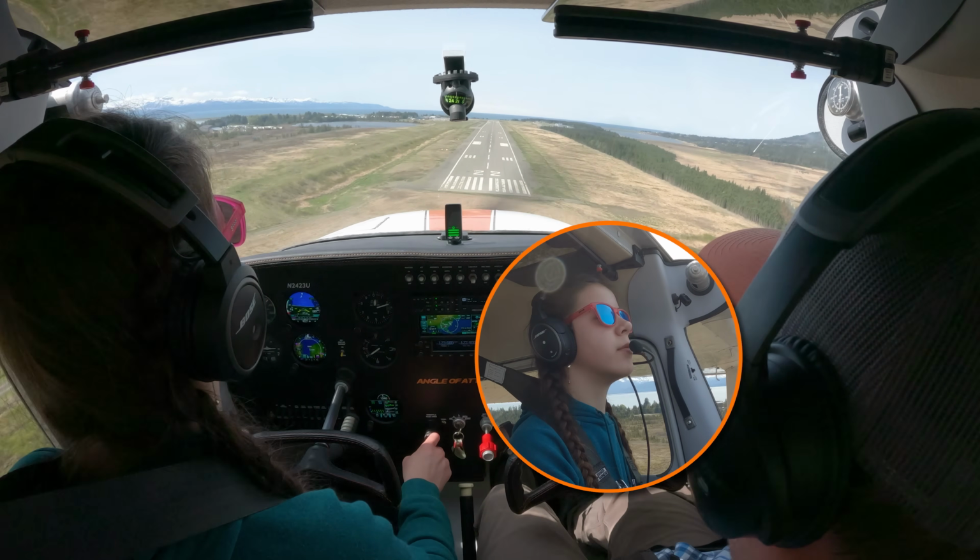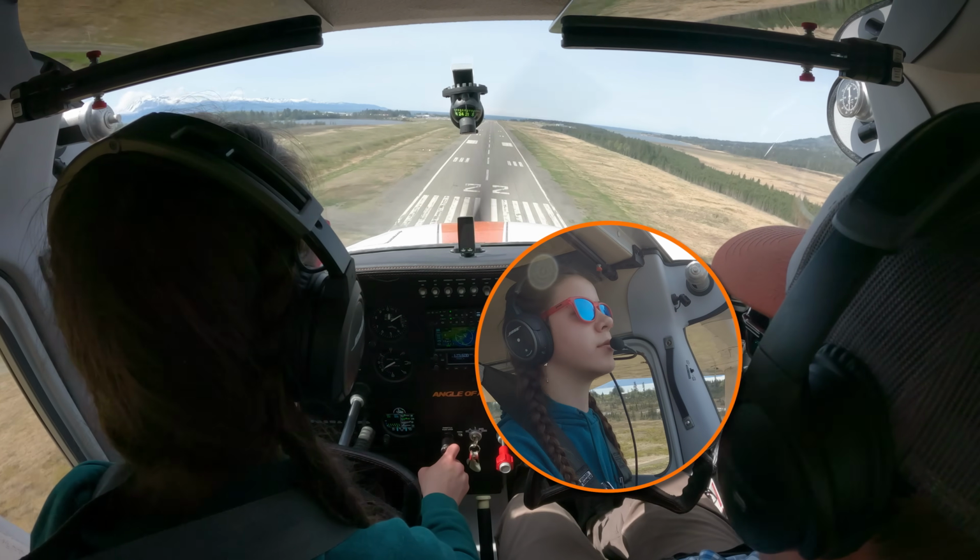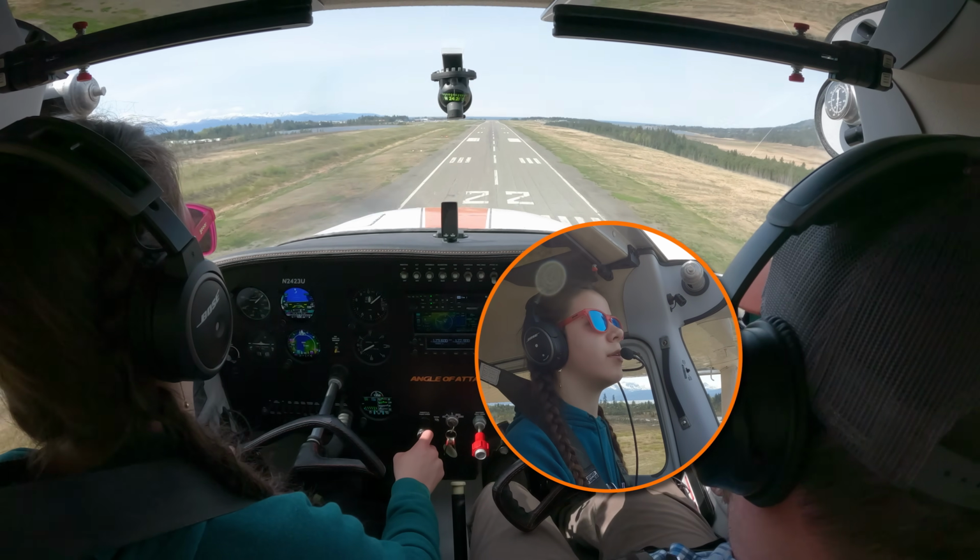And the nose will come up, just push it forward while you're doing that. There you go. Now if you want, you can relax it or you can just keep it in there. Just make sure you take it out when you flare.